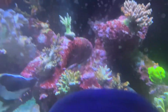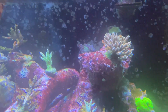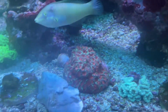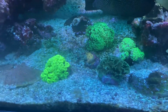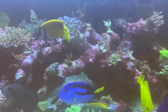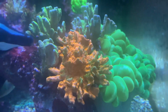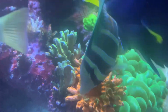You can see that millie up there. It's got a few burned tips and problems with it. Some of these seem to be doing okay. That's a piece of Monty that broke off. I mean, that's more Monty that broke off. So you can kind of see how unhappy things are. This Montipora's got a lot of burned tips. All that brown is dead. The one behind it was vivid bright green. Now it's light green and white.